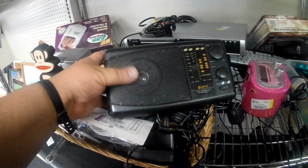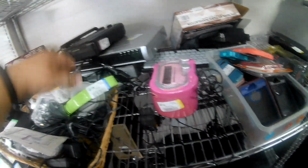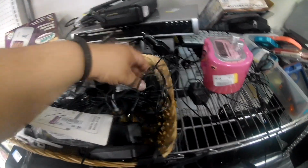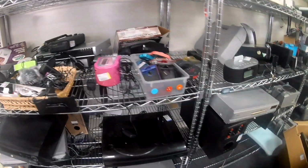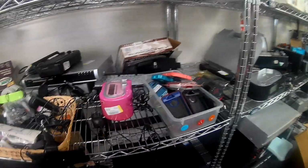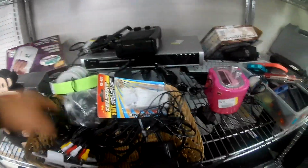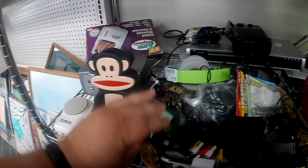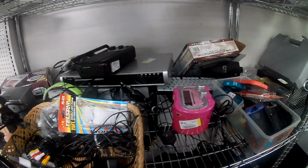Now here I picked out a pretty retro looking radio. It looked pretty cool, but one of the drawbacks was that it was missing the rear battery cover, and the battery terminals were sort of corroded. So that's just something that I wasn't willing to sell on eBay. But notice this store had a ton of items in the electronics section.